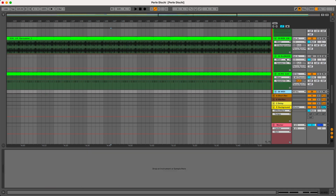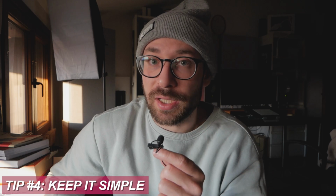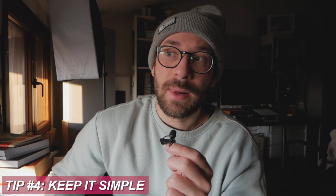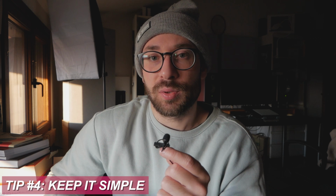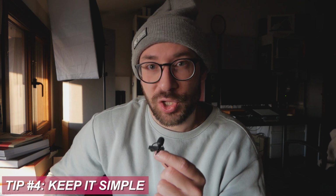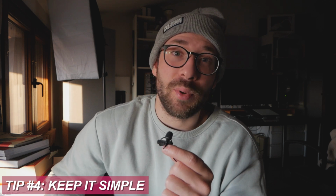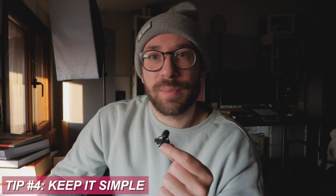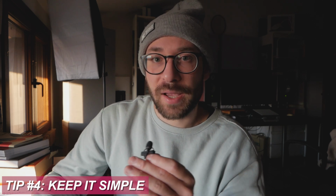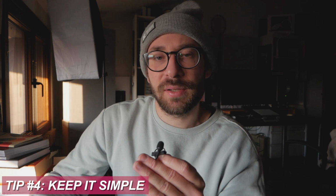So if there are frequencies that I don't like, if there are low frequencies that are not needed, I can take them away. But I no longer cut all of the sounds to clean them so much that they lose all of their life. I don't compress sounds that don't need to be compressed. Keep it simple. Try just playing with volume. Try playing with creative effects, but mixing effects, advanced mixing effects, I would be very careful using them.